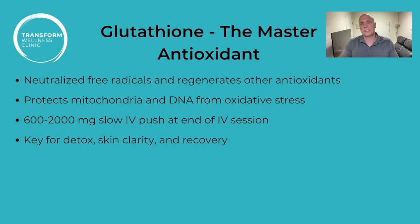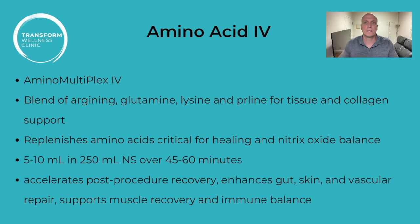Glutathione is the next one. This is our master antioxidant. It neutralizes free radicals, regenerates other antioxidants, protects the mitochondria and DNA from oxidative stress. So people will take somewhere between 600 to 2,000 milligrams at the end of an IV session. The protocols that I've heard more are in the 2,000 range. So this is key for detox, skin clarity, and recovery.